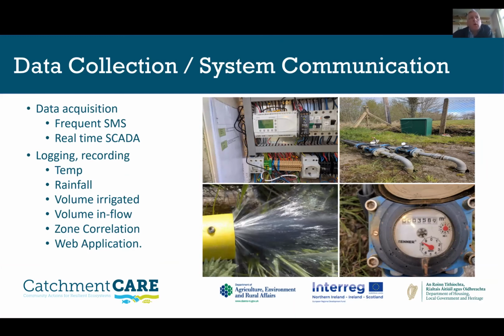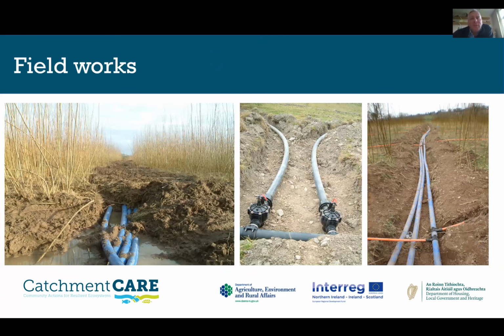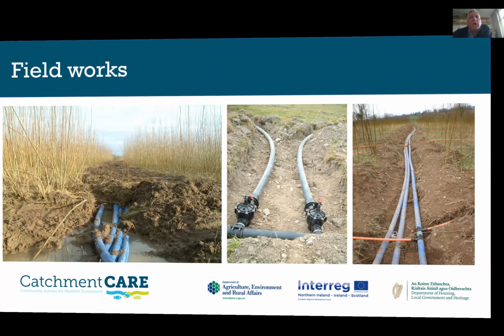We can record temperature, rainfall, how much is irrigated, how much is discharged. We can correlate which zones everything is irrigated to. So this is all the works within the treatment works. However, the main bit that's doing all the work is, of course, in the field, and within that field we will have distribution pipe systems, we will have automatic valves, and we can see the picture on the right here. These are the irrigation pipes which run up through the willows.